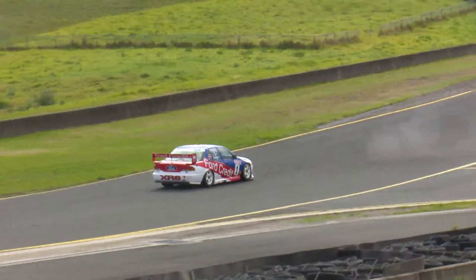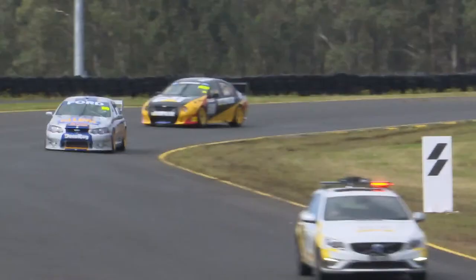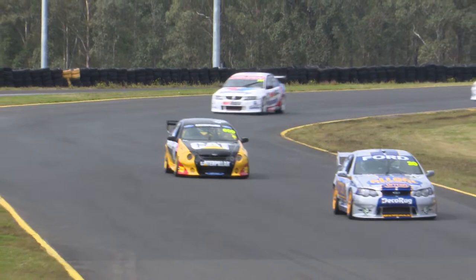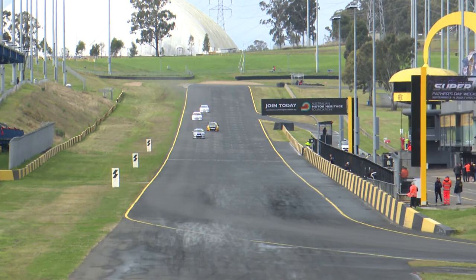GT40 cars, and said they just look so good together. Yes, they would do. You see real GT40s, and because there's so many replicas on the road, it's really great to see some of these cars. All of these Holdens and Fords that you're seeing on the track have all got a history of racing.